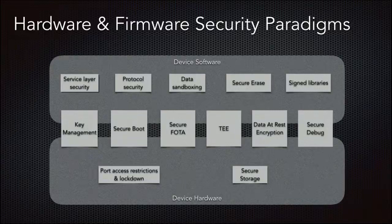On the hardware side, we have port access restrictions. So what it means is locking down all the debug or data transfer interfaces. So all the USB, UART, JTAG interfaces need to be locked down, and you need to make sure that they only support charging. So all the ports, especially in production, they shouldn't allow any data transfer or debug access.